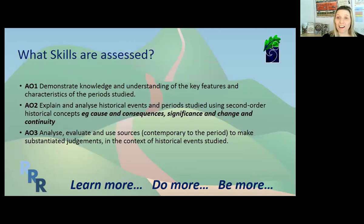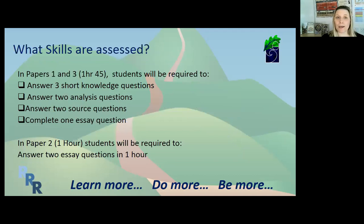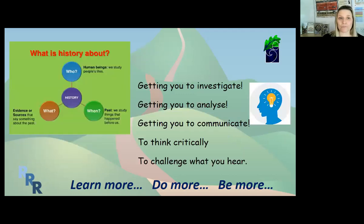There are 3 skill areas that are tested, from knowledge and understanding to use of second order concepts like change and continuity, and also their ability to evaluate and analyse historical sources. In the 2 bigger papers, students will answer 3 short answer questions, knowledge questions, 2 paragraph written answers, 2 source questions, and 1 essay. In the Portchester paper, they'll do 2 essays in 1 hour.